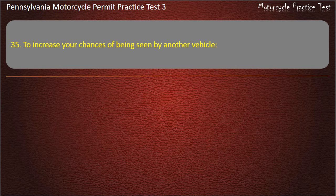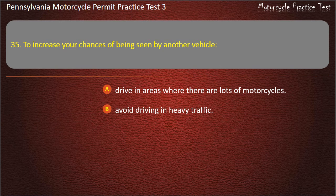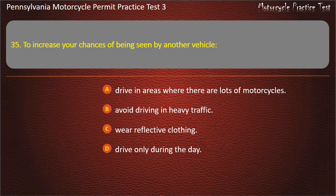Question 35. To increase your chances of being seen by another vehicle: Drive in areas where there are lots of motorcycles. Avoid driving in heavy traffic. Wear reflective clothing. Drive only during the day. Answer. Wear reflective clothing.